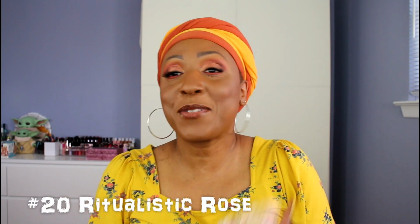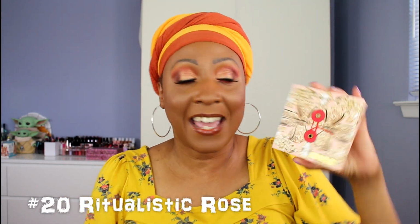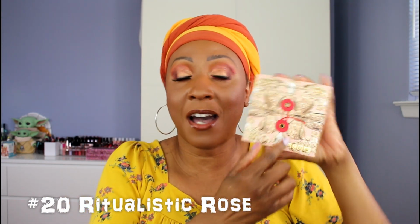And let's get started with number 20, which will be no surprise to anyone who has been here. It is the Ritualistic Rose Quad. This was a holiday release, and this is the old packaging with the envelope type string opening, and really pretty. I don't remember what year this was. Was this 2018? Was it 2019? I don't know. I can't keep up, but this is what it looks like.